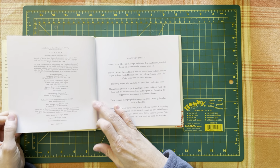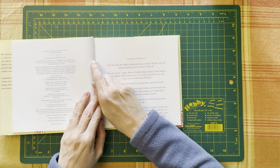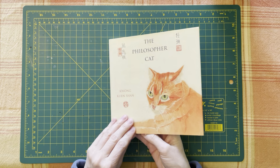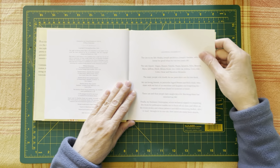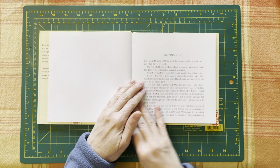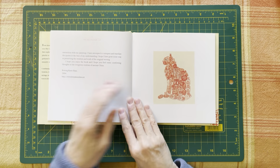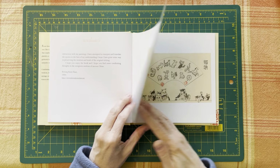And it is copyright 2004. And I think this is kind of a take on Taoism, and this is interpreted through cats. It takes a while to get going. And these are the kinds of images that we would have.